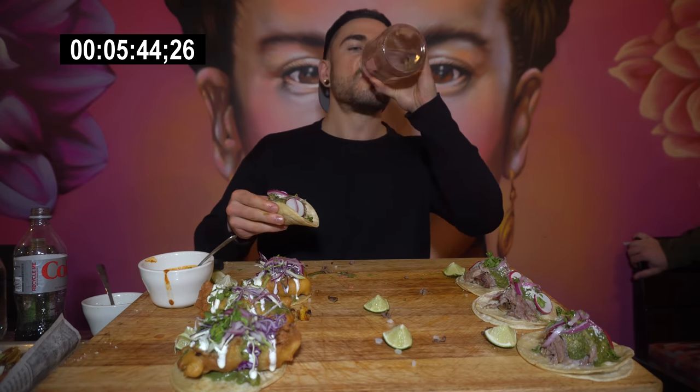Woo! Okay. Oh yeah. Oh man, that mole. That is delicious. If you've never had mole, I call it kind of like a winter spicy, chocolatey salsa slash gravy kind of thing. Which sounds really weird, but it is so good. Oh man, that chicken and everything in there.